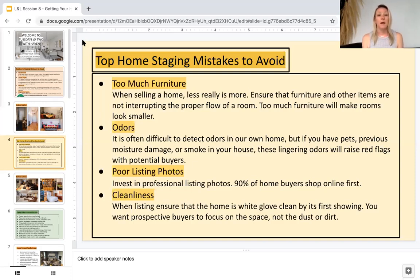Another mistake to avoid is poor listing photos. So you really do want to invest in having a professional come in. You want to have the optimal lighting. They want to get the best angle. Those are things that are going to make a really big impact in terms of what people are seeing when they're first looking at your MLS listing.